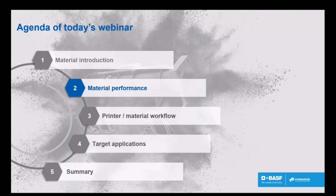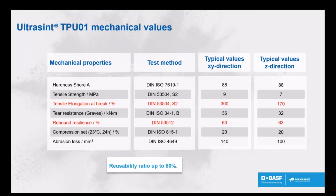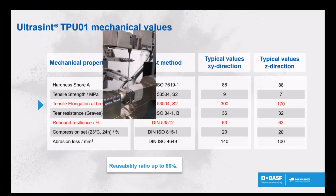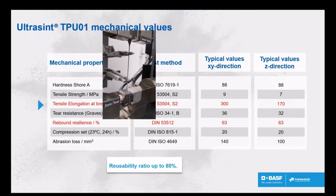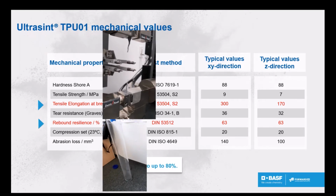The next topic that we want to cover is the material performance. Here you can see the main interesting mechanical values of our material. I want to focus your attention on the tensile elongation at break, which is at 300% in X, Y, and 170% in Z direction, as you can see in this little video. And the rebound resilience, which is at 63% in XYZ directions, as you can see here in that video. All details are available in depth in our technical data sheet that you can download from our website.